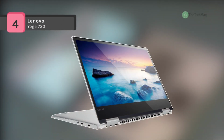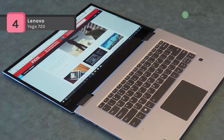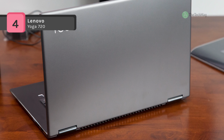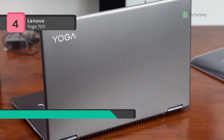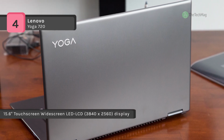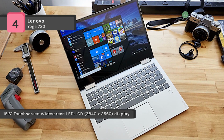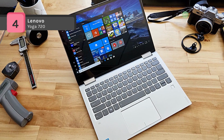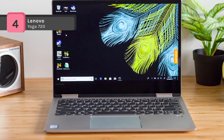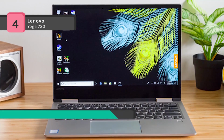The Yoga 720 is the world's first convertible laptop offering a standard voltage quad-core H-series Intel processor. It features the latest Intel processors and 512GB PCIe SSD storage, and you'll enjoy lightning-fast boot-ups and transfer times. It offers a 360-degree hinge that makes it easy to browse the web in tablet mode, power through projects in laptop mode, or switch into tent mode. It is equipped with JBL stereo speakers, optimized with Dolby Audio Premium.